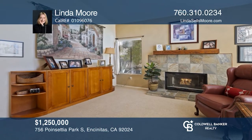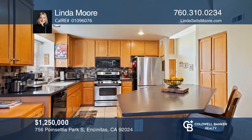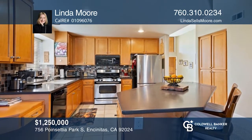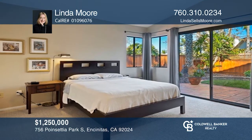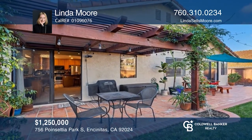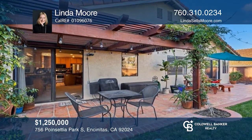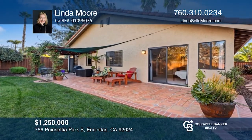This Poinsettia Park single-level home offers 2 bedrooms plus a den or an optional 3rd bedroom. The private corner lot offers open space behind it. Updates include the kitchen, bathrooms, and flooring. The spacious backyard is great for entertaining. This popular gated community is close to beaches and shopping. Plan a tour with Linda Moore today.